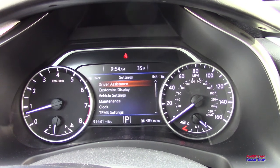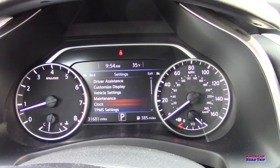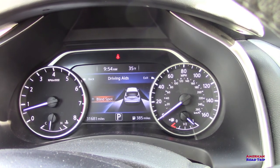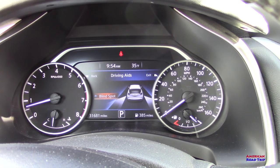Now if you push the OK button, you can go into the settings, and then there's driver's assistance. You just push the OK button, and then you can see the different sensing that it has, which is blind spot, emergency brake, driver attention alert, timer alert.